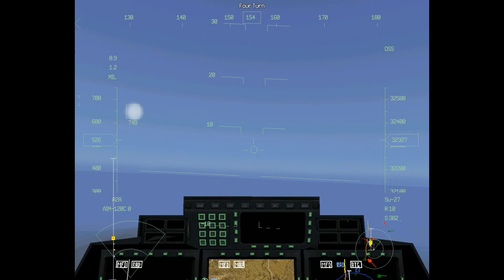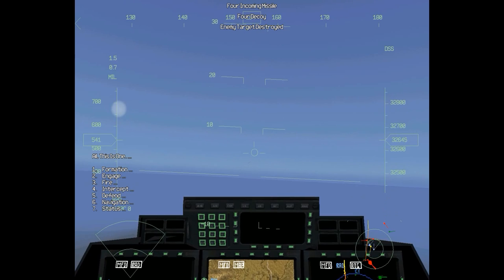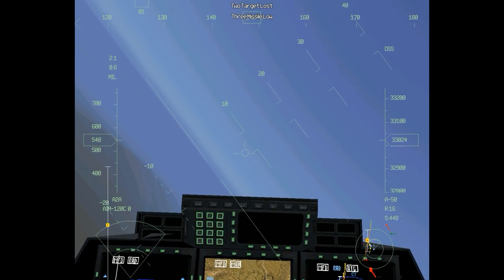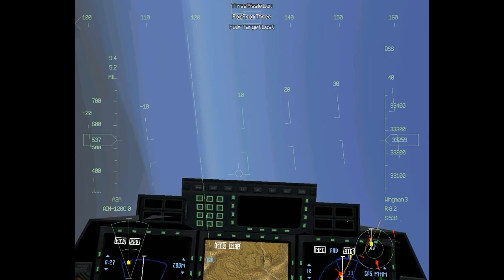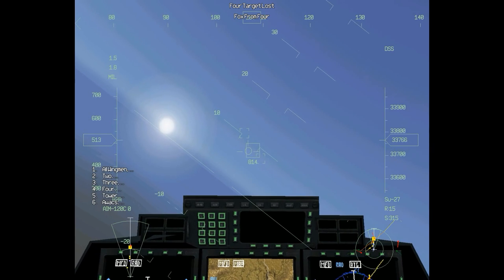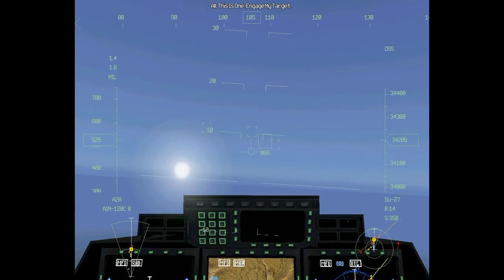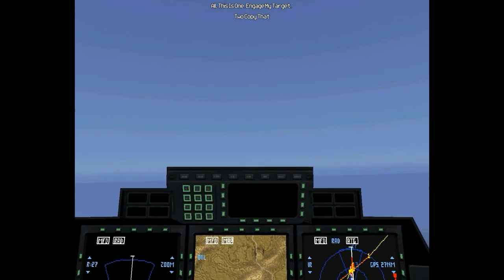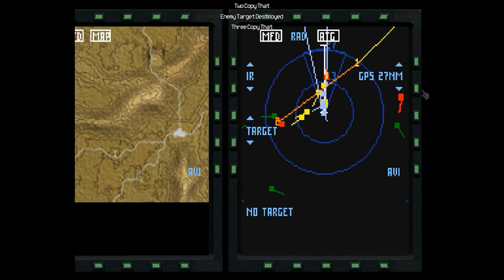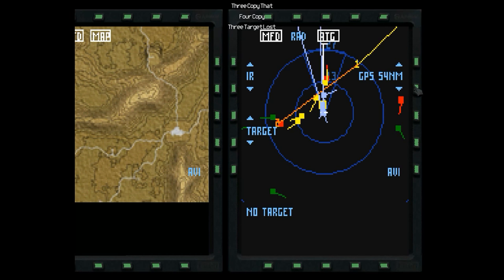Four, turn. Four, incoming missile. Four, enemy decoy release. Destroyed. Two, target lost. Three, missile low. Fox from 3. Four, target lost. Fox from 4. All, this is one. Engage my target. Two, copy that. Enemy target destroyed. Three, copy that. Four, copy. Three, target lost.